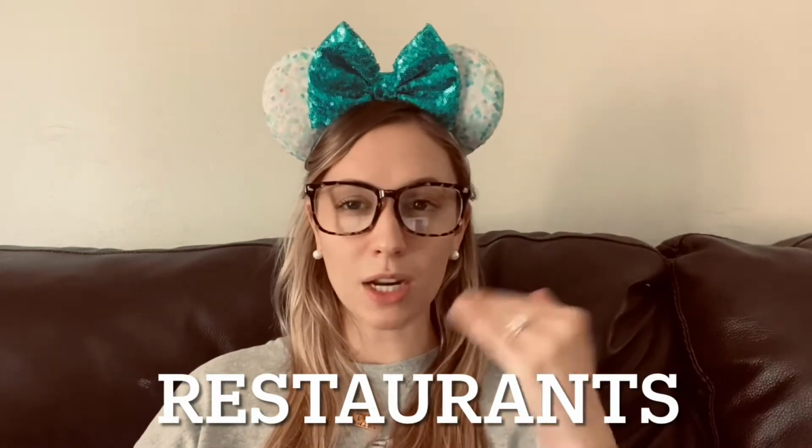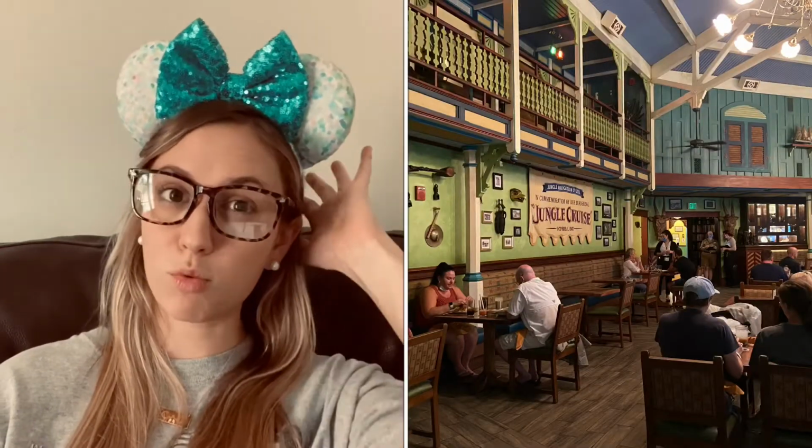So now let's go into table service and quick service restaurants that we went to on our trip. So in Magic Kingdom on our first day, for dinner, we went to Skipper Canteen, which is right across from the Jungle Cruise attraction. And it's actually based off of or themed after the Jungle Cruise ride, which was really, really neat. I love the Jungle Cruise, and this restaurant was so cool.